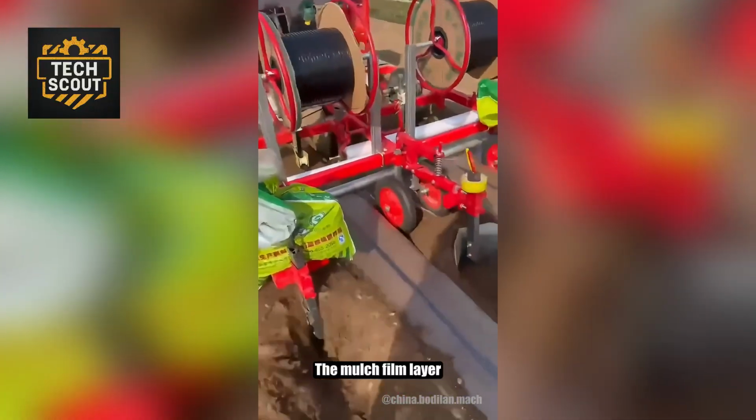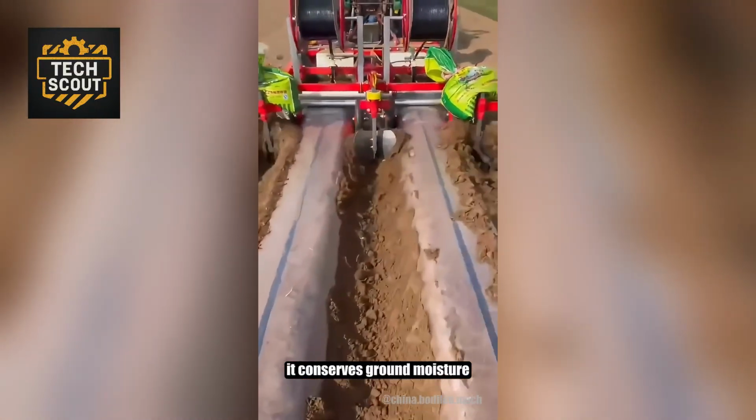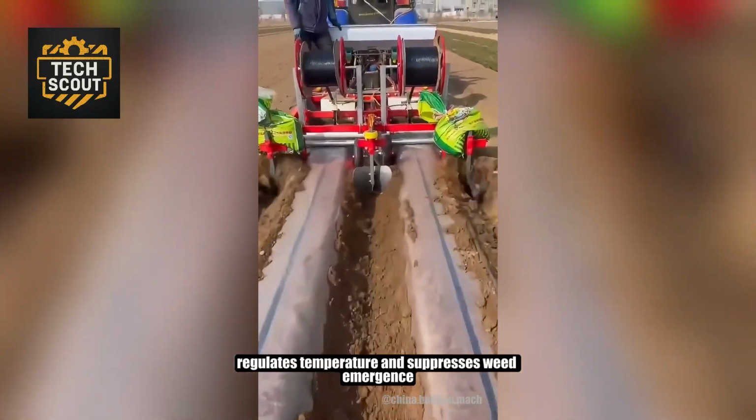The mulch film layer precisely stretches plastic over soil rows. It conserves ground moisture, regulates temperature, and suppresses weed emergence.